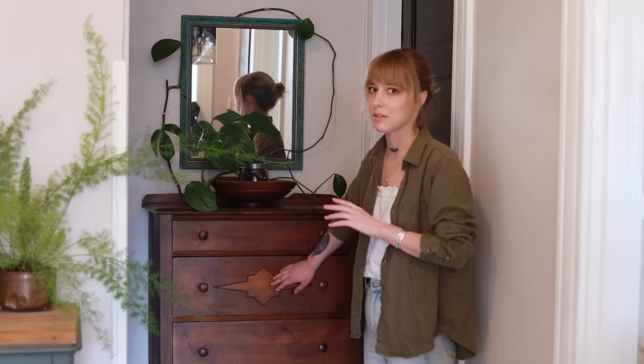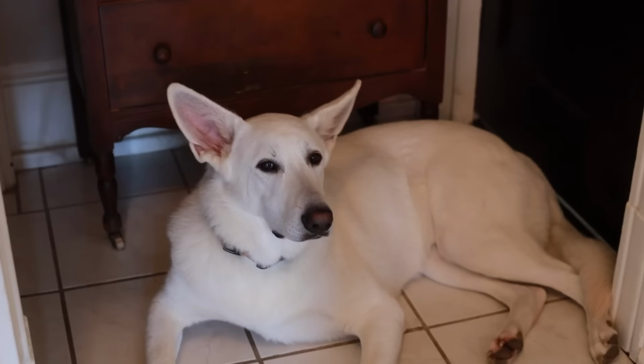But it has this little panel on the front of it that I think I want to paint. I don't really know what I want to do there yet, but I have one idea. So I think what I'm gonna do now is just paint this section white and let that dry and go forward from there.